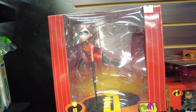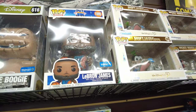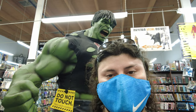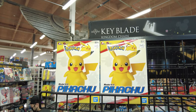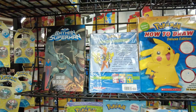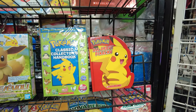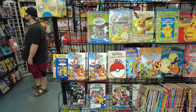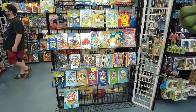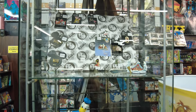I can't see her. That's Mrs. whatever her name is. LeBron James. So guys, I'm right here with Hulk. And I failed to realize before that they got Pokemon stuff over here. Pikachu. We got Batman and Superman. More Pokemon stuff. Disney stuff.